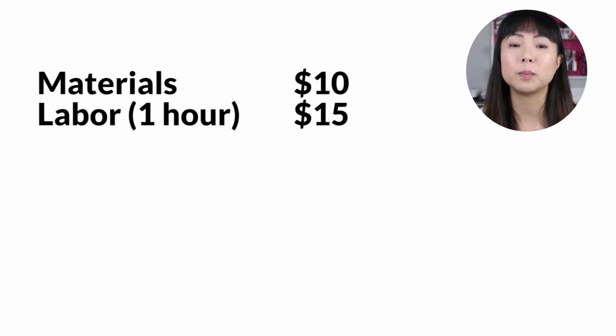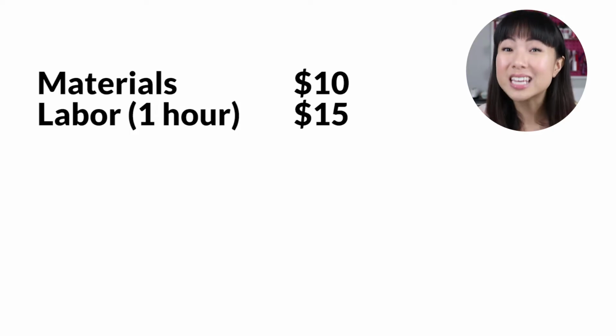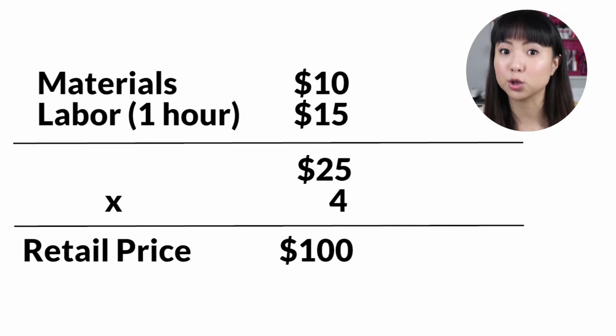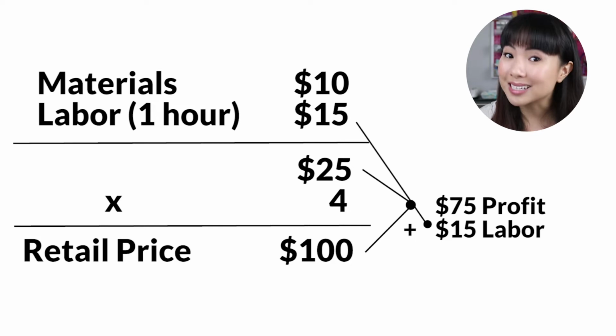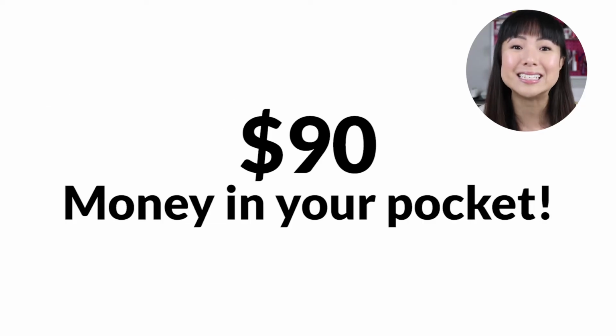This is where most people fail to consider that you're actually getting paid more than just $15. In effect, you're actually getting paid 2 times. So first, you get paid for your labor to make the product. That's $15 per hour. The second time you get paid, and this is what I want you to focus on, is the profit you make from multiplying your costs by 4. Using the first example, that was a retail price of $100 and your costs were $25, right? If you sold that product for $100, you have just made $75 from your profit plus $15 from your labor to make that product. So your total earnings for this product was $90.